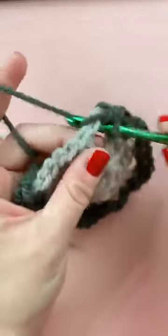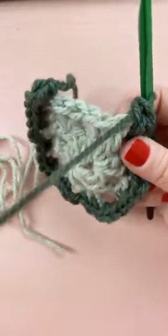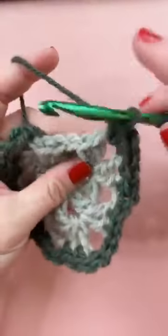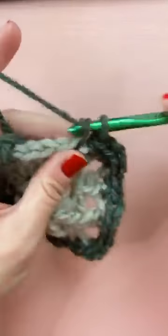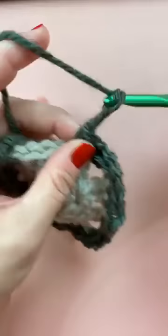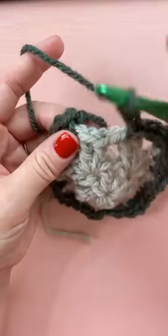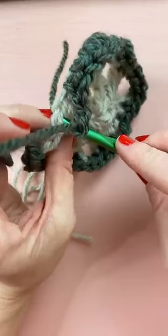So that's what I like about squares. They're kind of intuitive. So once you do something in one corner, it's going to be pretty much the same in the next corner and all the way around. And then there's my next chain space. So chain 2, skip that one, and then we're just going to do a single crochet in each of these last 2 double crochets.